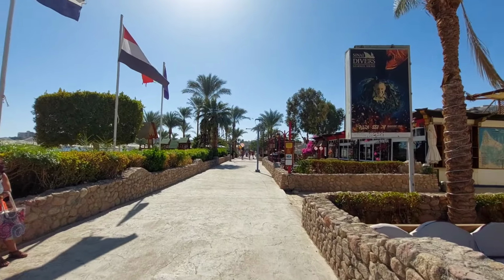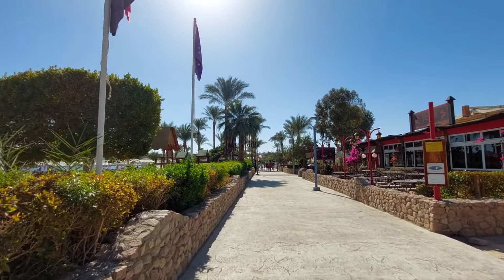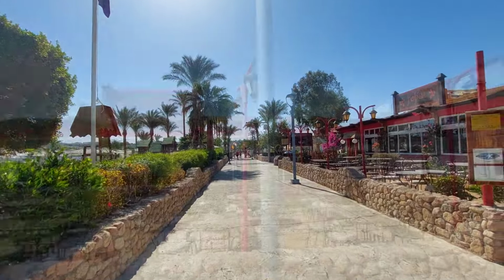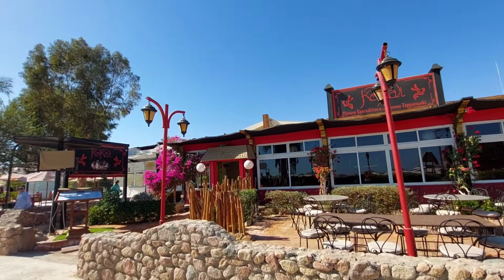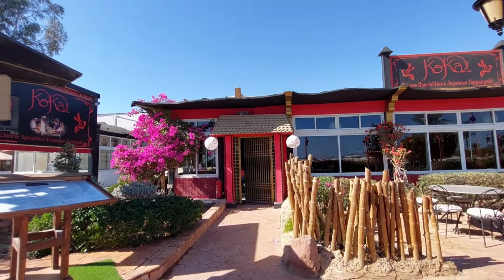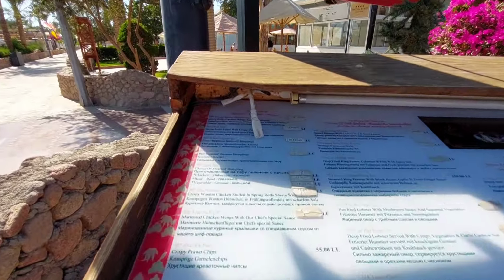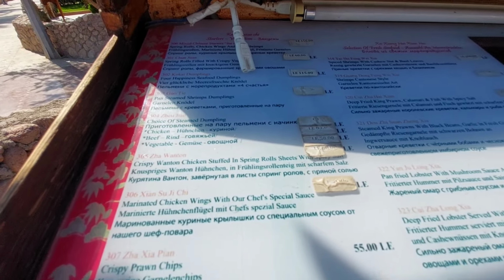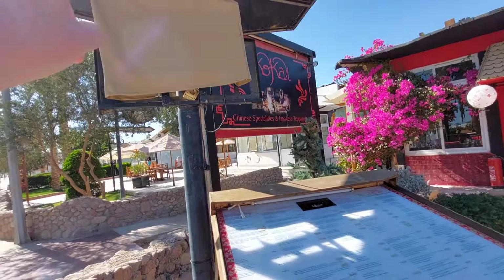No idea if I got that menu at all. It was a reflection on my screen. I hope I did. Like I say, if I'm scanning too fast, just press pause. So next door to that Middle Eastern restaurant, we've got a Chinese and Japanese teppanyaki. Again, I'm not sure whether I'm catching any of this. There's a bit of a bad shadow coming from this, so sorry about that.